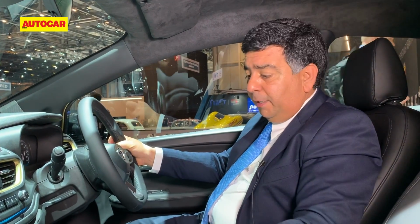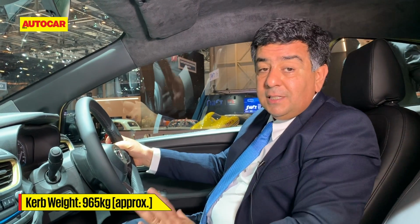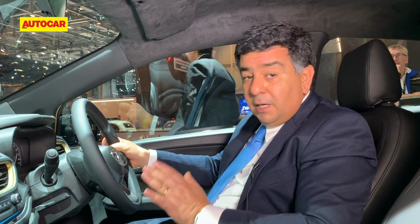So slightly lower spec, but the car is very light. This car weighs 965 kilos or thereabouts. So in terms of power to weight ratio, it should be good.